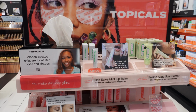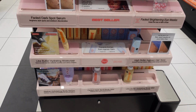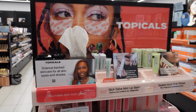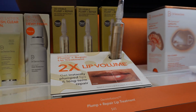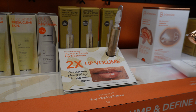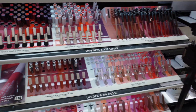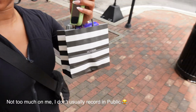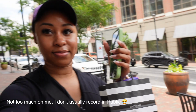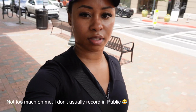I was in Sephora, y'all. I went ahead and literally only got the 2 things that I came for. I definitely had to look around. Shout out to Topicals, love their stuff. And I had also been eyeing this Dr. Dennis Gross lip plumping stuff, but I held off on it. And then I looked at some lippies, but I literally stuck to my list, only got those 2 things, and then I headed home. Guys, I secured the goods, and I literally only got the 2 things that I said, so time to go.